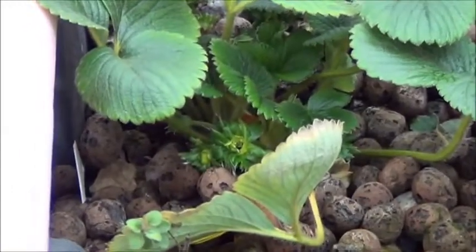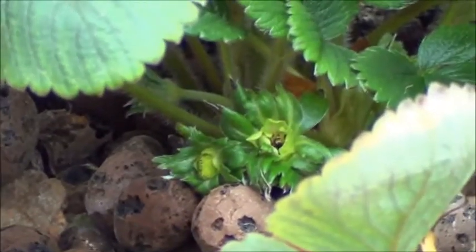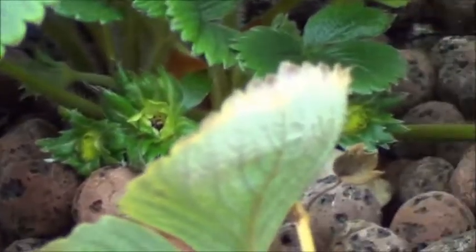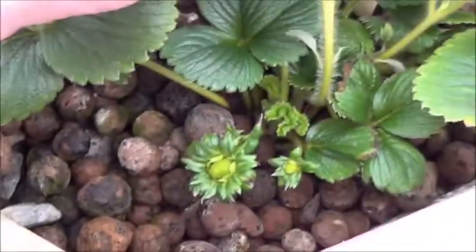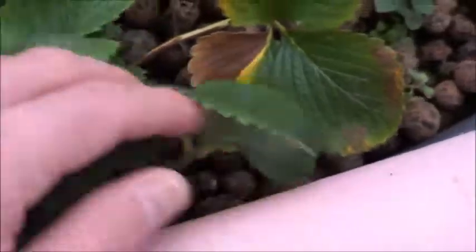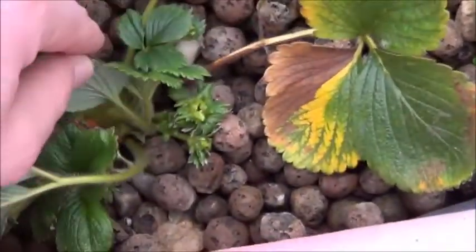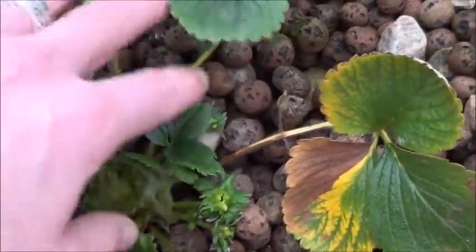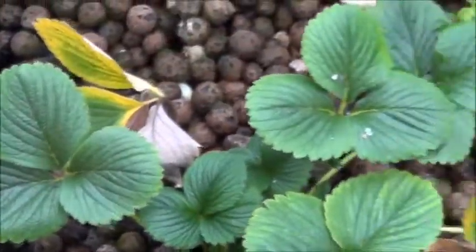Look what's going on here in the strawberries. It's January 29th and I have the beginning of fruit in a few places. Let's go take a closer look. So here we can see there's a couple of fruit starting for sure. What else we got going on in here? Lots of new growth in the bottom there. A couple of fruit starting there. Fruit starting back there. Sounds like the garbage truck is starting around again.